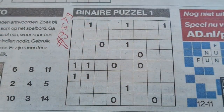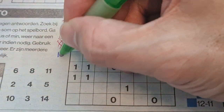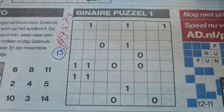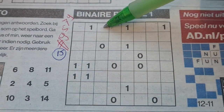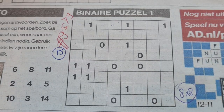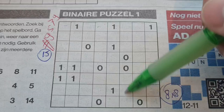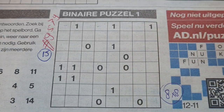Before I start, I always count the printed digits. This one has a lot, 15 printed digits. What kind of binary puzzle is this one? Let me count: 1, 2, 3, 4, 5, 6, 7, 8 by 8. Binary puzzle means that in a row or in a column there are always 4 ones and 4 O's. Alright, so let's get started.